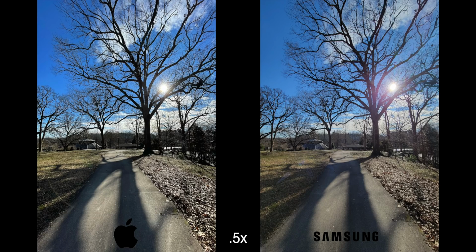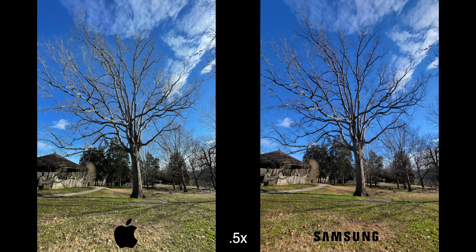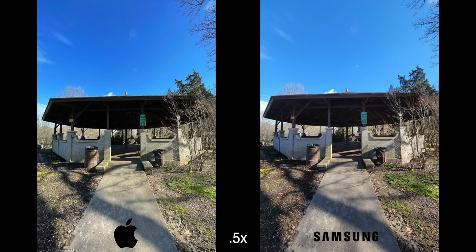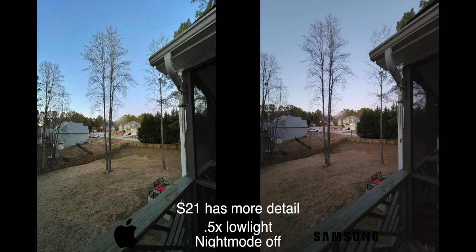The iPhone 12 mini has a 12 megapixel f2.4 ultrawide with a 120 degree field of view. The S21 also has a 12 megapixel f2.2, which is actually a little bit faster than f2.4 on the iPhone, and the Galaxy also has the same 120 degree field of view. This time, the S21 should take brighter nighttime photos naturally, meaning without enabling night mode, since night mode is AI.